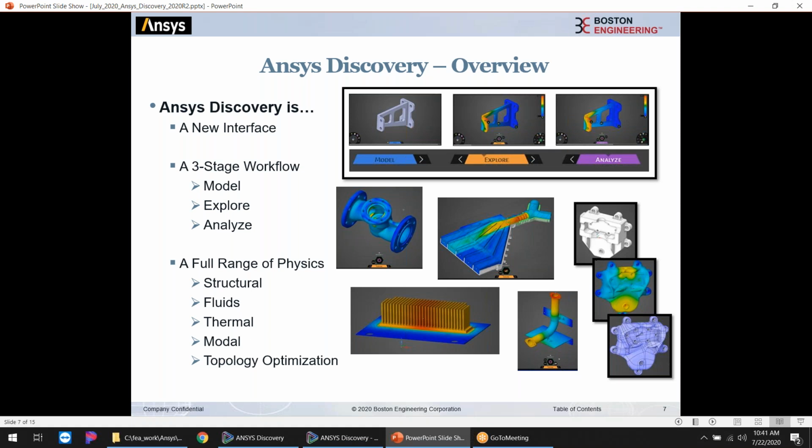Right out of the box within Ansys Discovery, I can do my topology optimization, I get my faceted body, and then using SpaceClaim, I can get my solid model, right? It goes right back into my CAD model or right back into wherever I'm working, whether it's machining, 3D printing, or whatever.